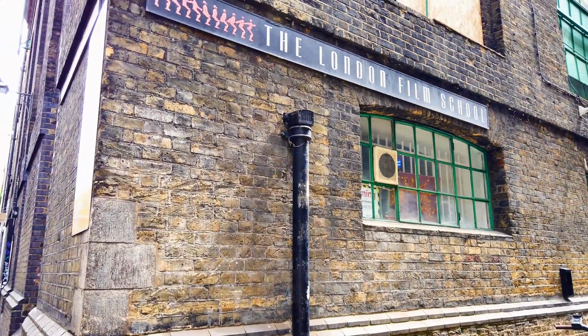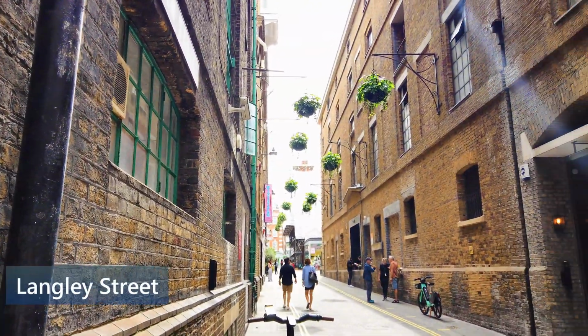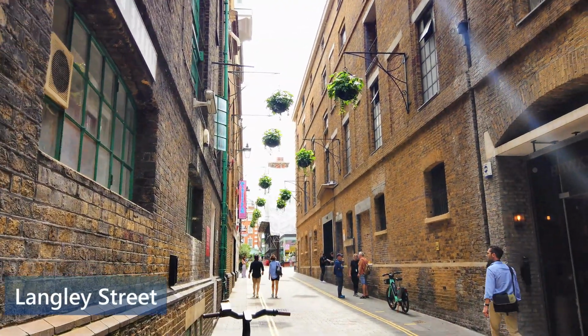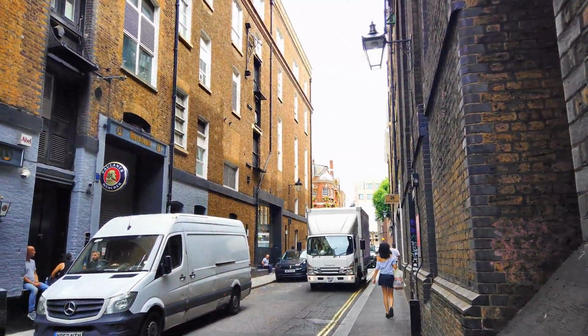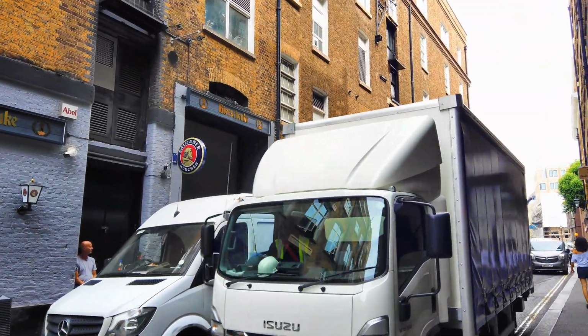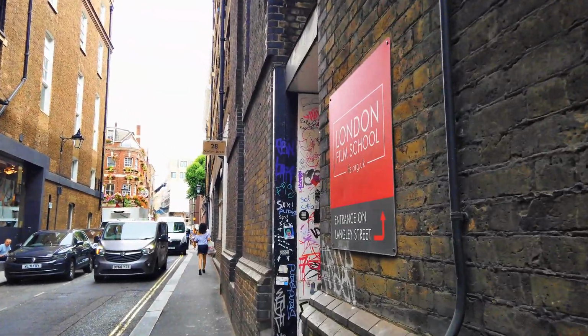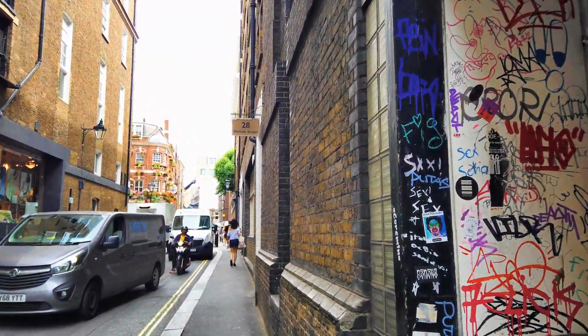That says the London Film School there. Just see up there through to Covent Garden. Pineapple up on the wall. Love the fact we've still got some references to the beer stuff. Beer Schenker. My best German. There you are, London Film School here. Entrance on Langley Street.